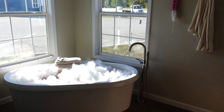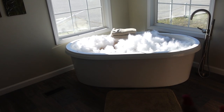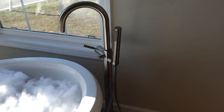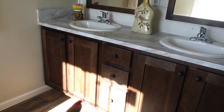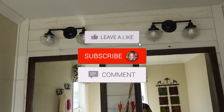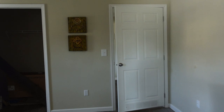And then next to the shower is your beautiful tub. You've got two windows. Love how they put the cotton in there to look like bubble bath. You've got the standalone tub for long hot baths. Love, love, love. So pretty. And then you've got two sinks over here. Cabinets and shelving. So pretty. Very nice.